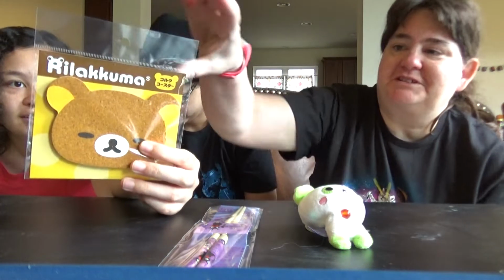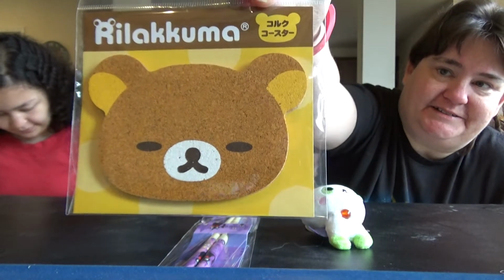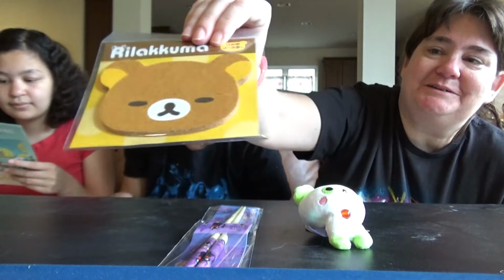So here's a Rilakkuma coaster. It's made from wood instead of paper. Paper is made from wood. Yeah. It's thinner though. But this is a particle board type stuff. Cork. So it's one cup holder with a bear.